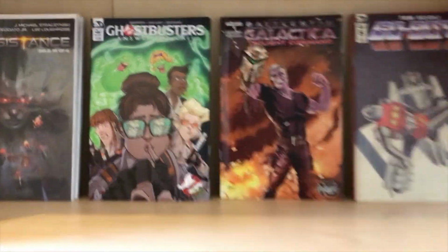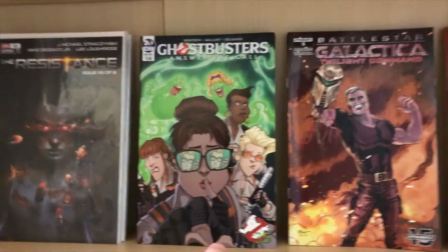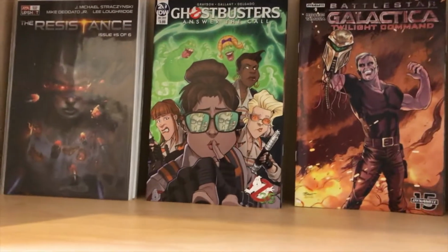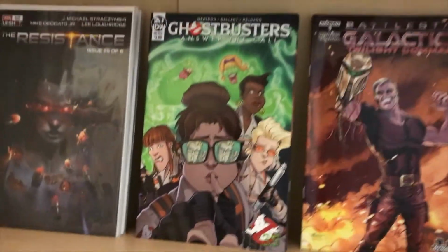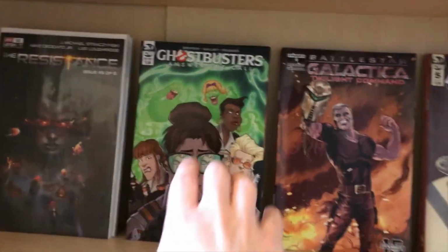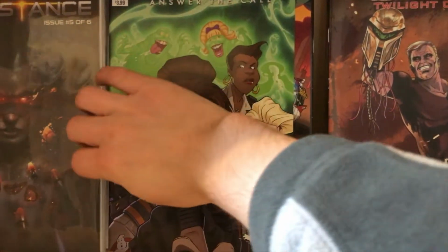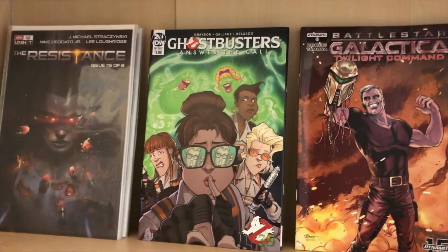In the meantime, though, we have here Ghostbusters Answer the Call. There's one real Ghostbusters just in behind there. But again, it's these ladies' fault that I have started collecting comics all over again. They are absolutely hilarious. These comics have been brilliant. Their own mini-series is back here. I'm hopeful, really, really hopeful that they'll come back in another series soon.